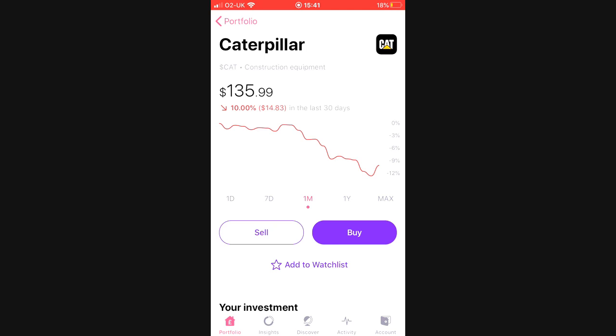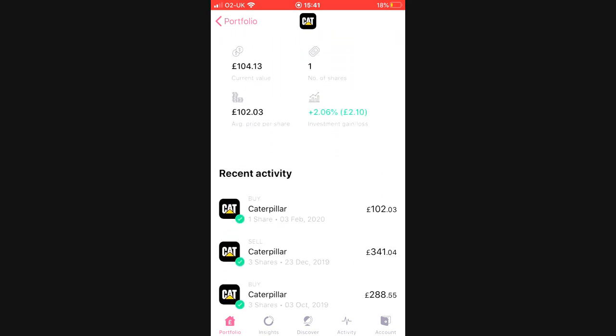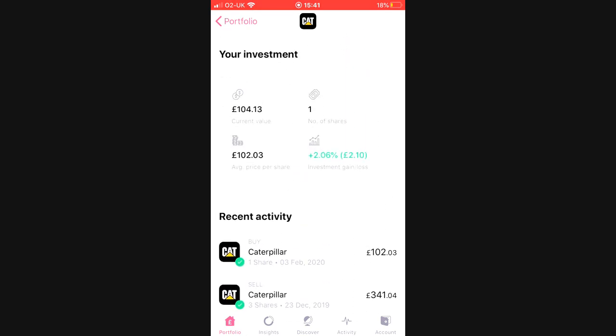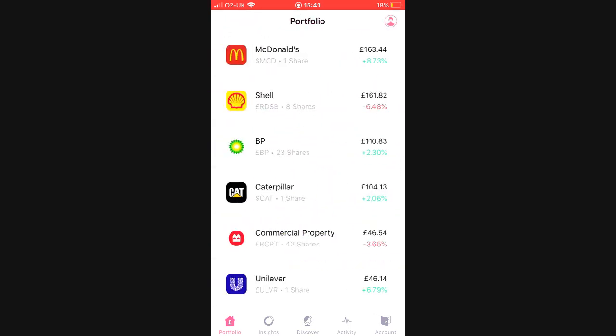Their earnings were down a little bit, but their actual profit per share was up. So they've found a way to be more efficient with the money they make, and they're actually making more profit per piece of machinery, shall we say, but their revenue overall was down. So I treated myself back in there. It is one of my favourite companies. So I jumped back in at £102 a share, and I'm currently sitting £2.10 up.